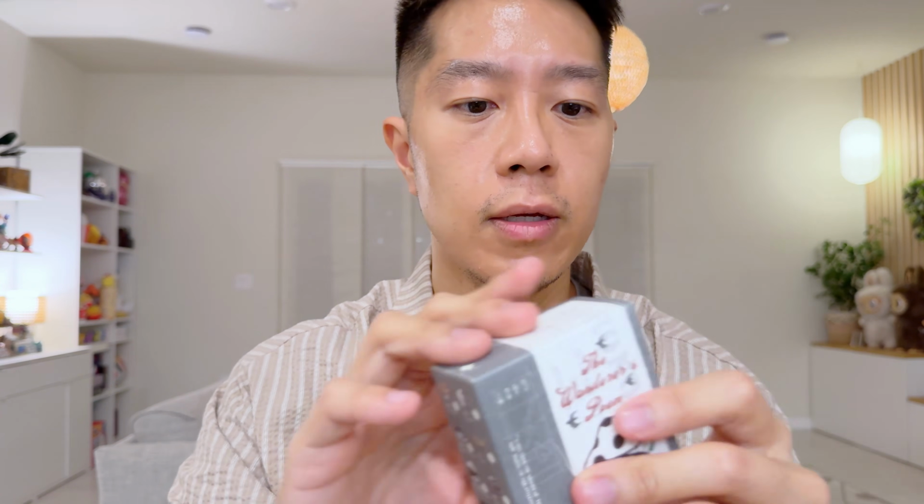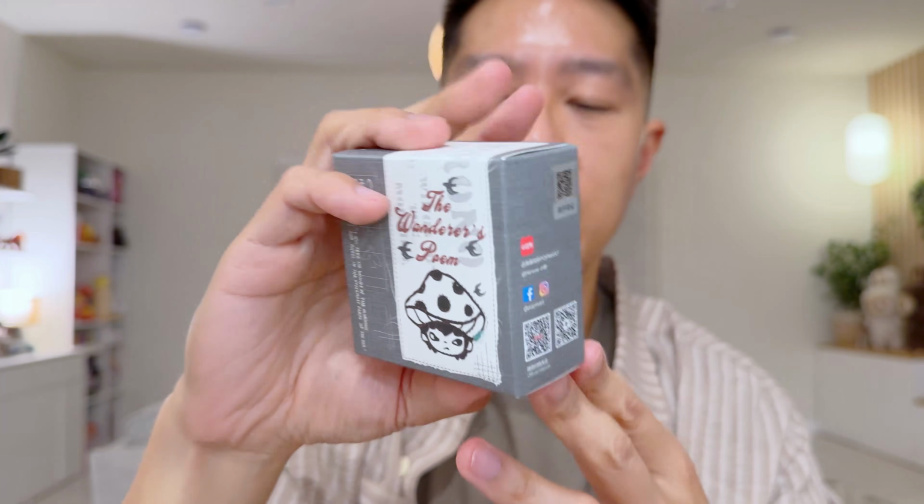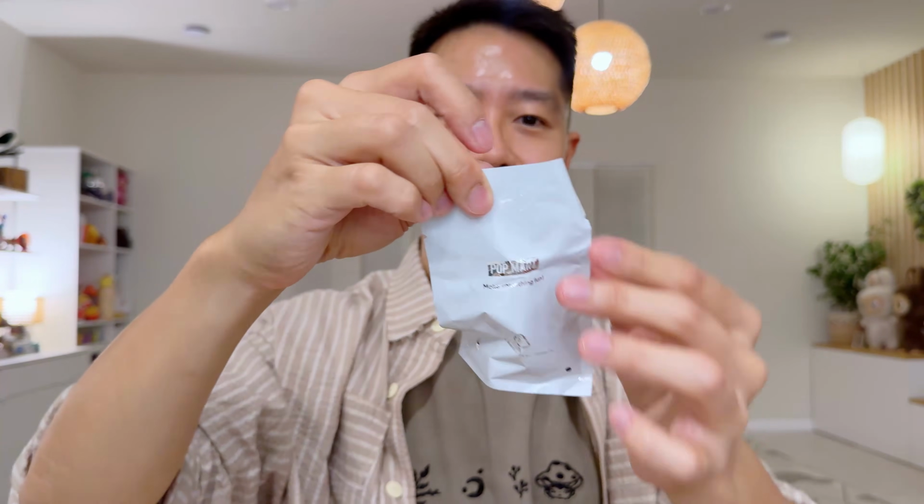And I don't know what that is. It's just a rectangular tag. It's a 1 out of 72 chance, so 1 out of 72 chance to get one of these is very rare. Without further ado, box number 1. It's like mini blind boxes.